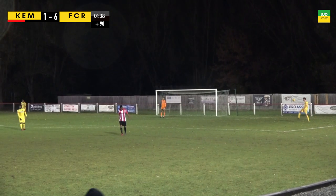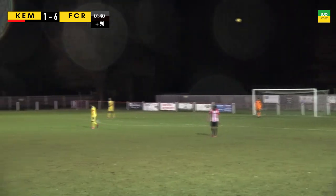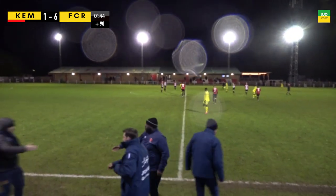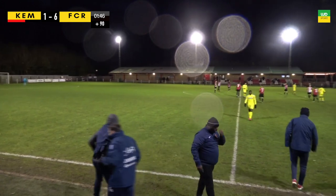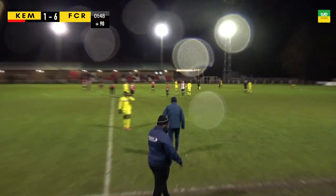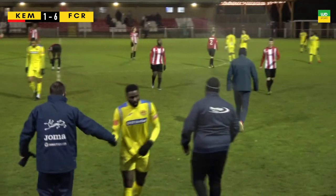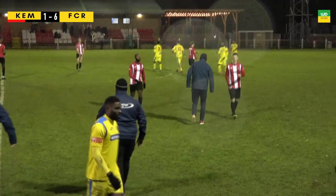And there is the full-time whistle. A huge result for FC Romania. Not only for the goal difference, but also because it puts them on 28 points and only 4 points off where they were in the playoff places. A huge 3 points for them. They continue to push for promotion.